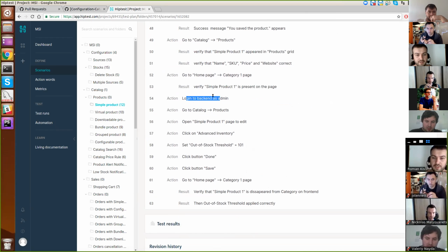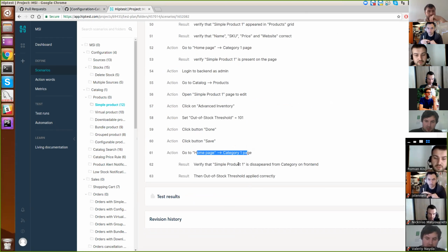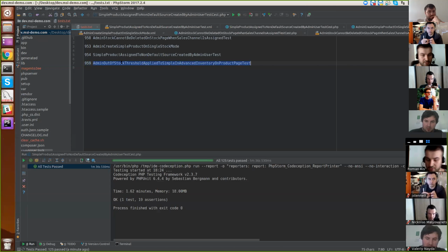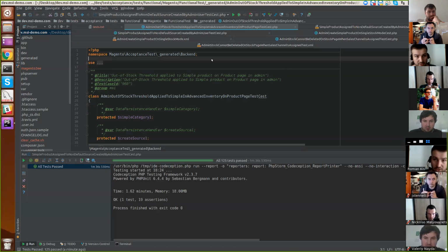Now we again log in admin, open simple product, click advanced inventory, set out of stock threshold to 101, click done, save. Again, go to the home page category 1 and the simple product should disappear. So now I will not show you the code because it is similar. I just run the test.